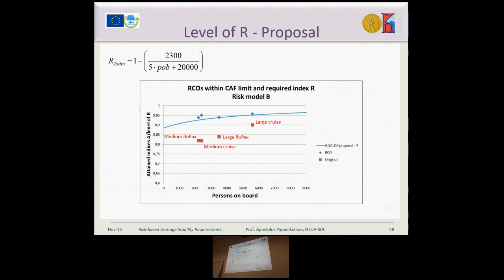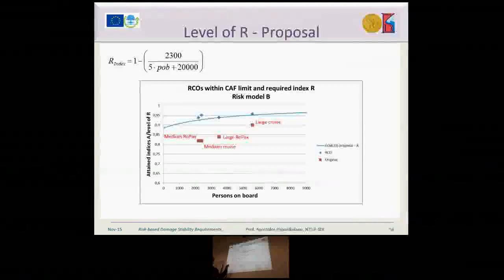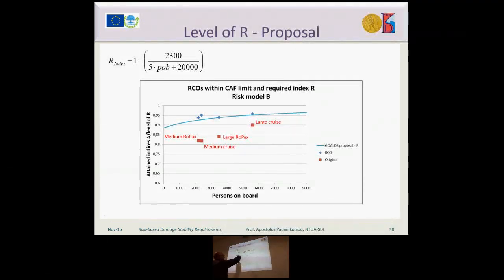So based on this, if we relate the attained index to the persons on board, then the goals proposal, according to some risk model B, it doesn't matter now here, came to a proposal like this. Of course, there were not enough points here. And these were the original values of vessels, whereas these values were also partly produced by the formal optimization that I explained before.